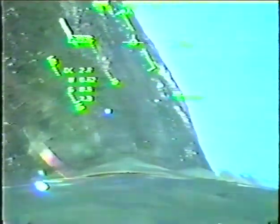This information provides an advantage to the Hornet pilot prior to entering the dogfight. The track while scan format allows the radar to assess an order of threat up to 10 targets. The pilot has the capability of selecting any of these targets for missile launch when required.